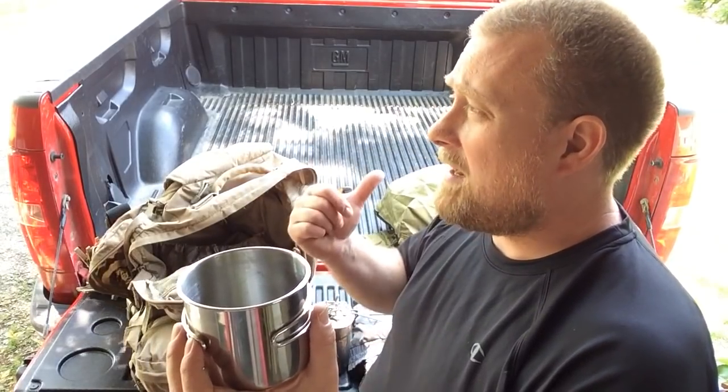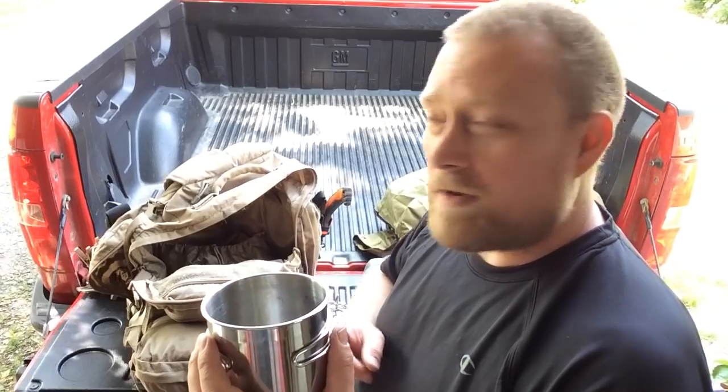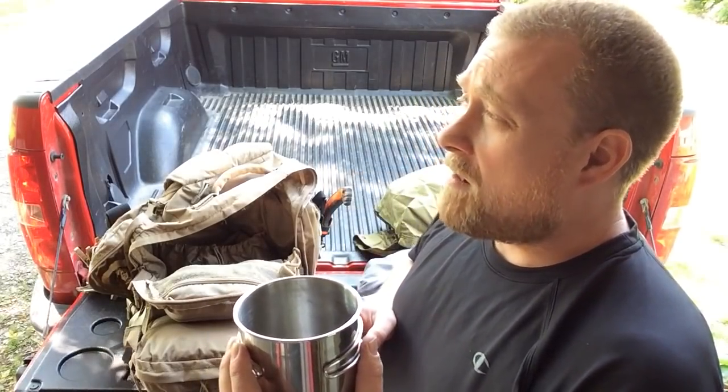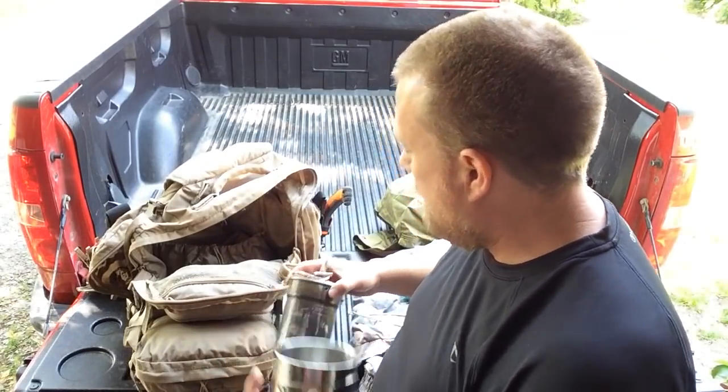Not only can I use it to boil water over that little backpack stove that I just showed you, but I can also use this to dip water and fill my water bladder that I'm going to get to in a minute. Filling those water bladders with those narrow openings kind of sucks. You just can't stick those down in the water and have them fill up. You have to have some type of container to do that, and that's why I use this here.